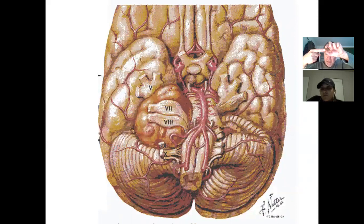So here you're looking at the bottom of your brain. It's like me with my head like this. Okay, here's your spinal cord, here's your brain stem, and here's the seventh nerve. Here's the eighth nerve, and here's the tumor. Look at how bulged that guy is.